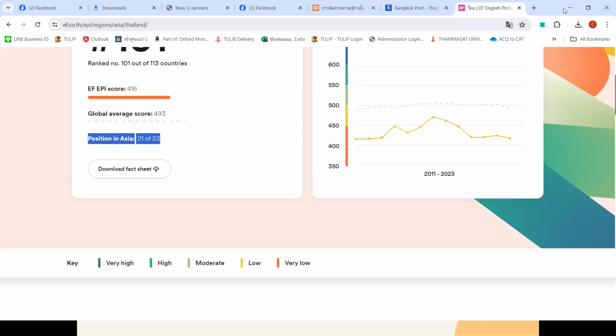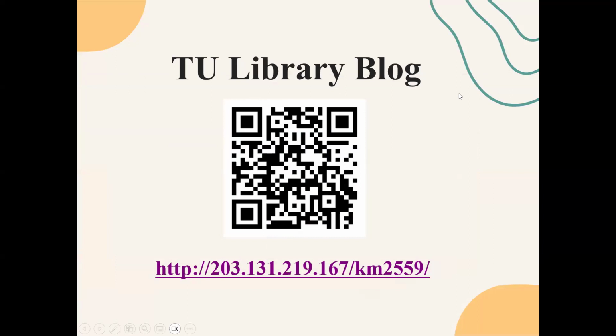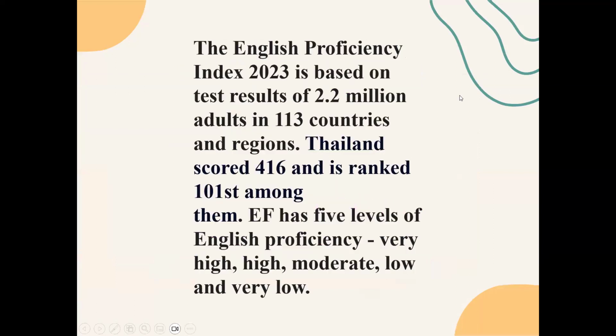Anyway, moving on. We've already talked about the English Proficiency Index.